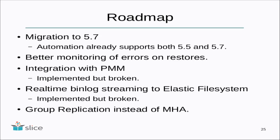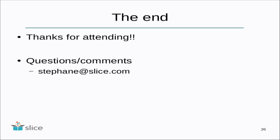And not in the near future, we'll probably try to use group replication instead of MHA. And that's the end. So that's pretty much what I have for you. If you have any questions, feel free. That's the time. Yes?